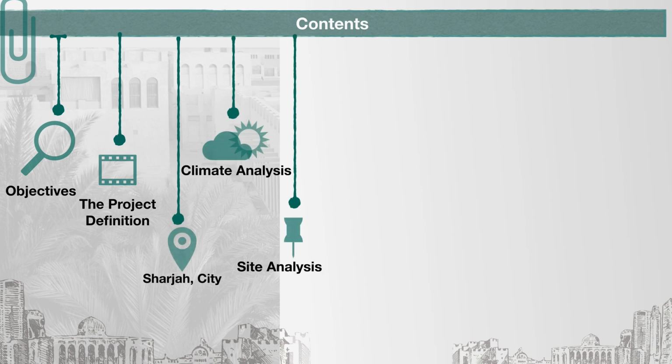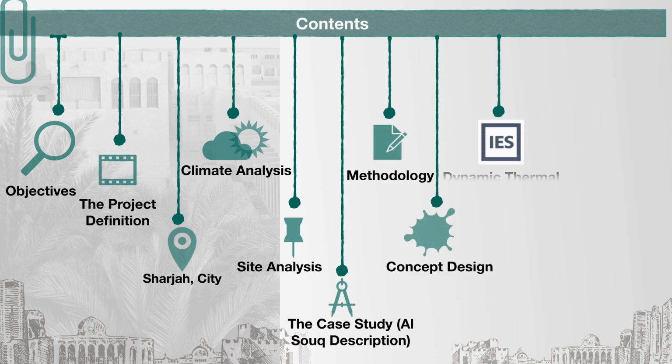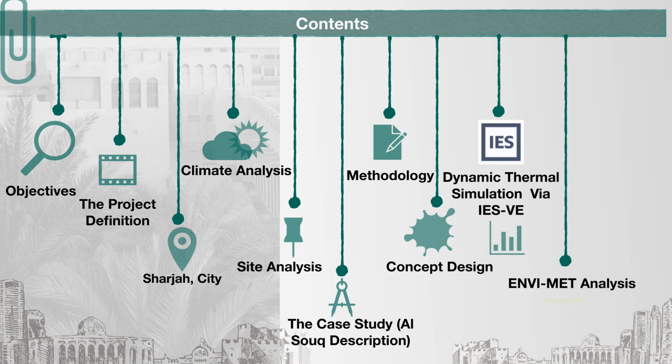with climate analysis and site analysis, introduce the case study description, methodology and concept design analysis, dynamic thermal simulation by AS and InVimit analysis, and propose 3D modeling of the proposed building.